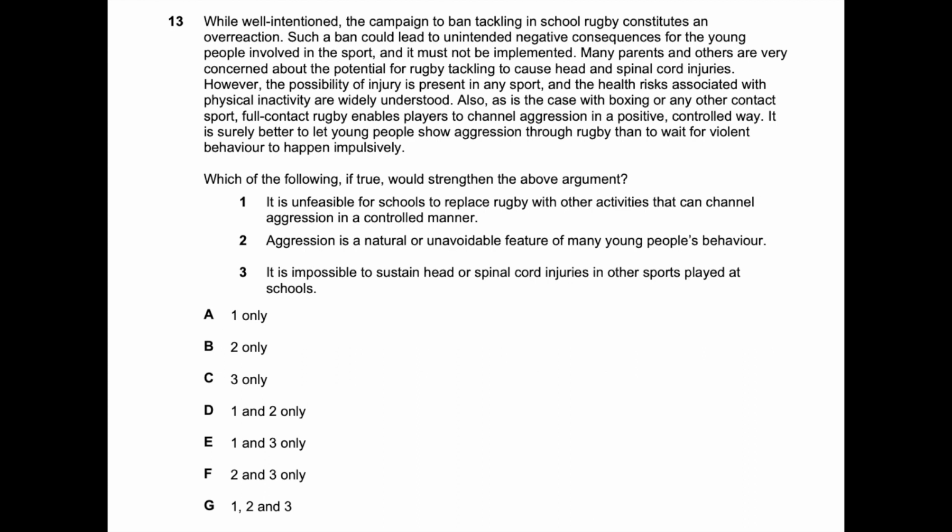spinal cord injuries. However, the possibility of injury is present in any sport, and the health risks associated with physical inactivity are widely understood. Also, as is the case with boxing or any other contact sport, full contact rugby enables players to channel aggression in a positive, controlled way. It is surely better to let young people show aggression through rugby than to wait for violent behavior to happen impulsively. Which of the following, if true, would strengthen the above argument?